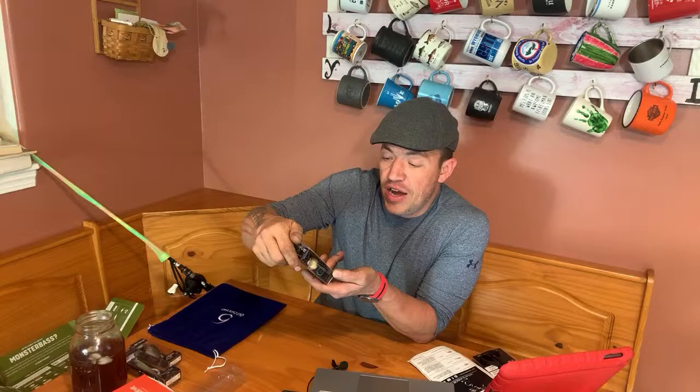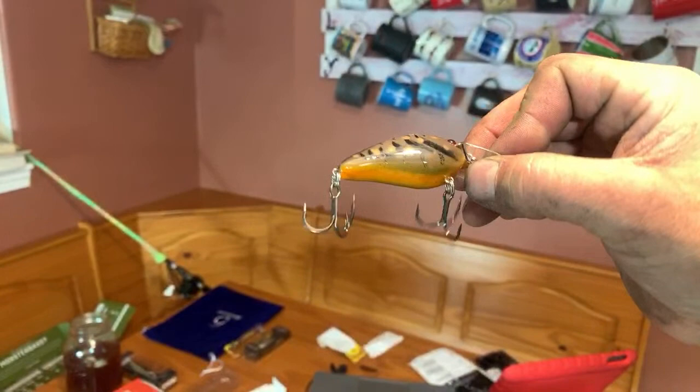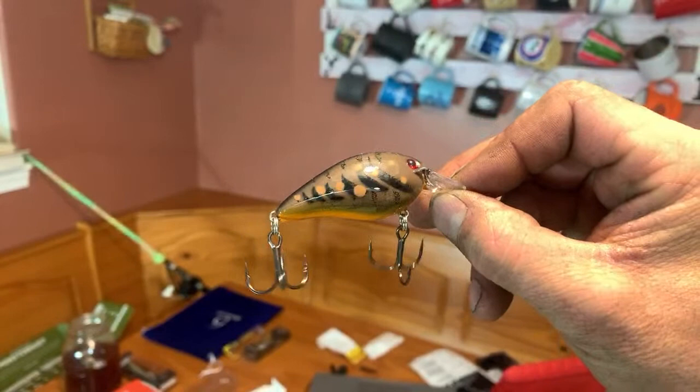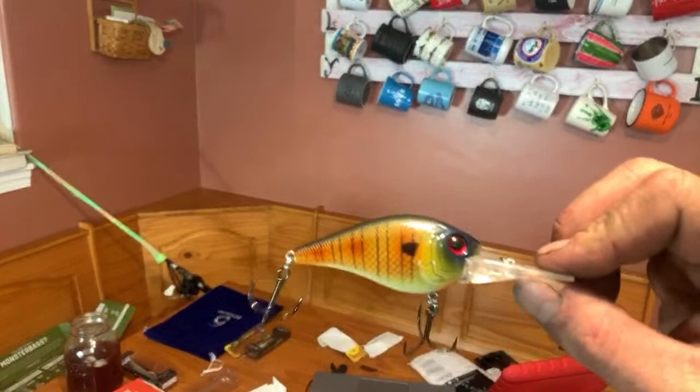This is a Strike King crankbait. I bumped my tripod, sorry. You know, not much to it. It doesn't look like it's anything special. Nothing more or less than what you'd expect to see on anything you found at Walmart. And then it's just got a lot of metallic in it. It looks like somebody put a lot of thought into it. Like Thack said, the eyes just pop. They just look good.